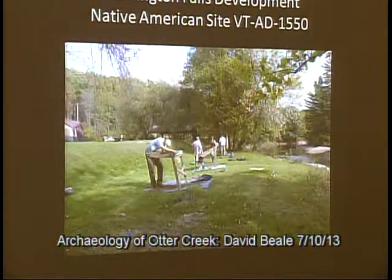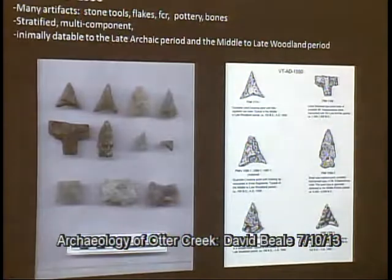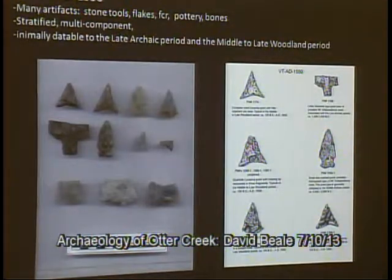And this is the campground site. You can kind of see you have 2 terraces there. As the alluvium builds up, it forces the rivers out, and you get kind of this wavy effect as different terraces are built at different levels as the river deposits silt in different areas. Let's see. And again, these are some stone points that were found at that site.